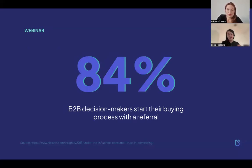Again, the process is exactly the same, whether it's B2B or B2C or B2G or any other asset or like a formation of your company. People tend to trust more a company, a product, or a service if other people around them know them and they trust them already, right?